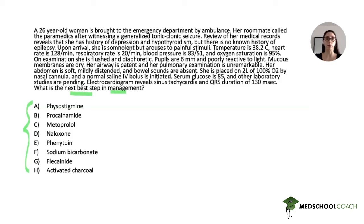So let's highlight the key elements here. A 26-year-old woman is brought to the emergency department by ambulance. Her roommate called the paramedics after witnessing a generalized tonic-clonic seizure. She has a history of depression and hypothyroidism, but there is no known history of epilepsy. Upon arrival, she is somnolent but arouses to painful stimuli. Temperature is 38, heart rate is 128, respiratory rate is 20, and blood pressure is 83/52. Oxygen saturation is 95%. When reading a STEM, it's really important to highlight the past medical history, because often that's a really important clue. Here we're told she has depression and hypothyroidism.